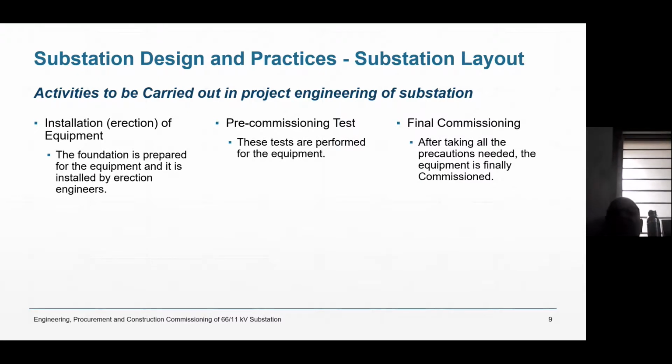After that is done, now you have to do pre-commissioning tests. Now everything is ready. So you have to do pre-commissioning. There are certain tests which are known as pre-commissioning tests. And then when all that is done, final commissioning. Final commissioning means you will start the transformer and it will deliver the load.